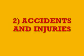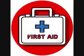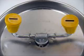The second rule would be accidents and injuries. If an accident or injury were to occur, students should report the accident or injury to the teacher immediately, no matter how bad the accident or injury may be. Students should not panic. If you or your lab partner are hurt, you should immediately tell the teacher and get their attention. If any chemical being used in the lab should splash in your eye or on your skin, you should immediately flush with running water for at least 15 minutes.